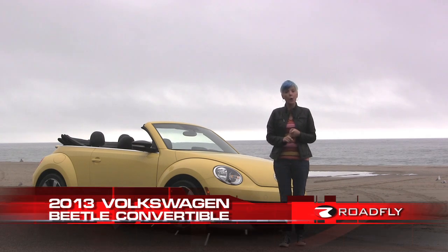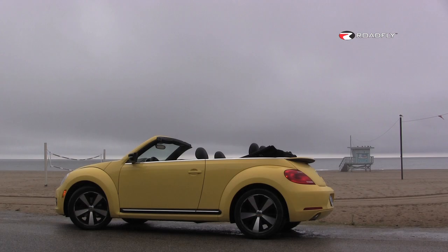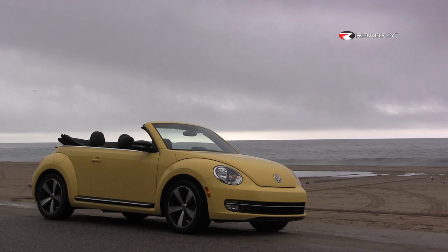Now, we've got a couple of different versions of this car. You've got a 2.0 liter turbo, which is this one, 2.5 liter, and the TDI. Plus, they've got some special design surprises. So we'll talk to a designer and we'll give you guys a scoop on that.